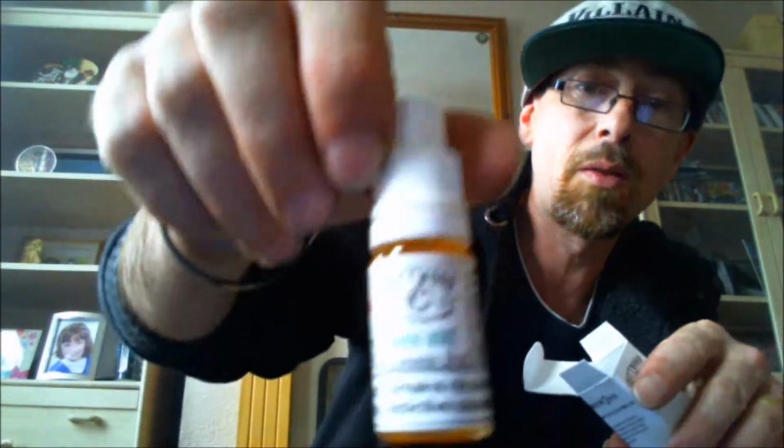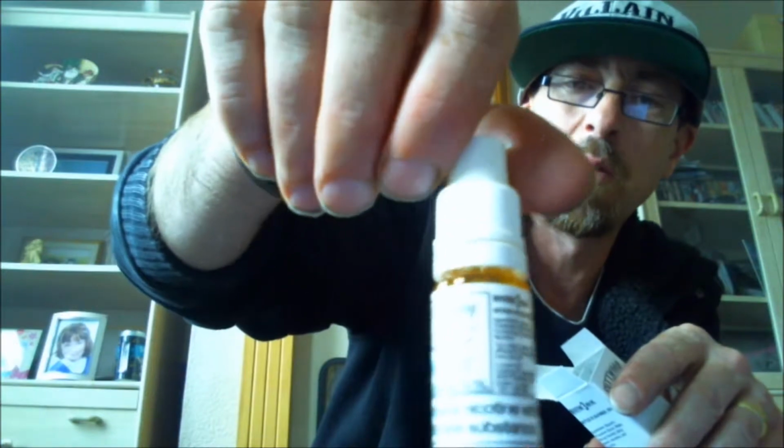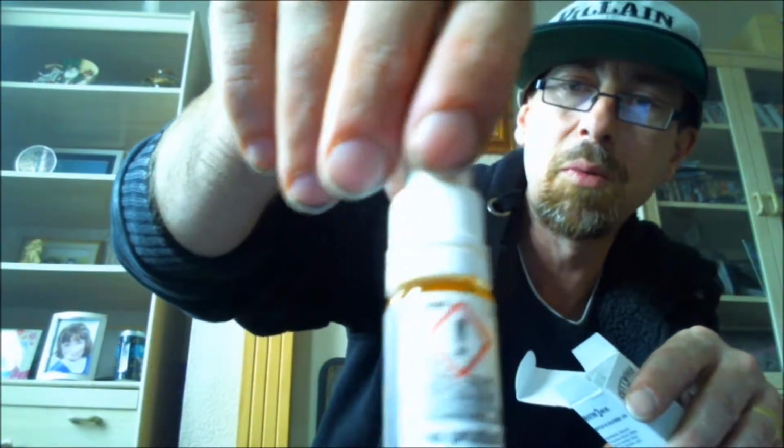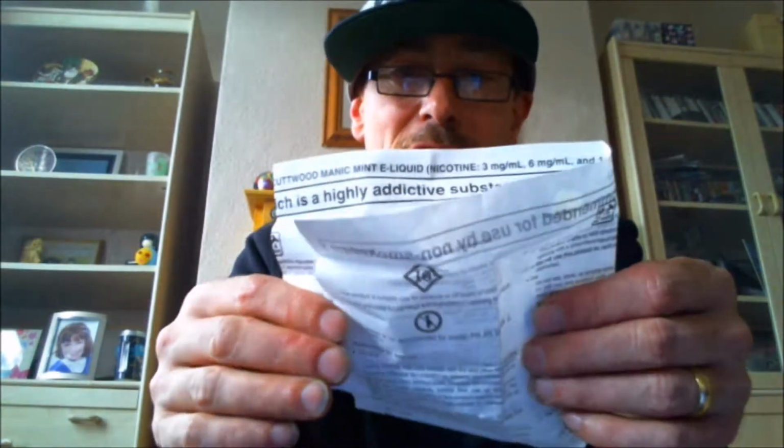Right, we have the new 10ml, well, I say new, they've been around for a while now, 10ml Cuttwood bottle, and we've got the roadmap of instructions, which is actually stuck together to keep it in that little bit. I really hope it's stuck together, not for another reason. But anyway, right, the roadmap of instructions.